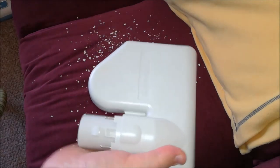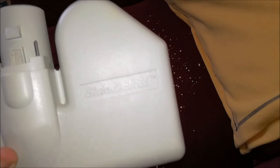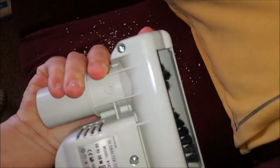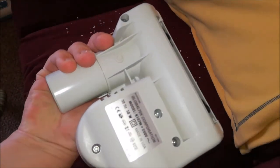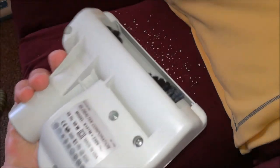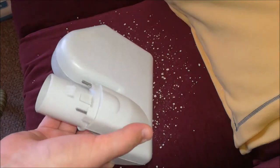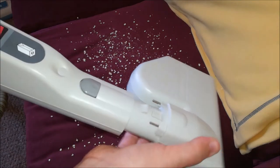Okay, so this is, hopefully you can see that on the lens there, the Sidekick 2. This is a mini powered nozzle. It's pretty mental, actually. You really don't want to put your hand near that brush when it's running. With the machine's incredibly powerful suction, your hand gets pulled into the brush, and trust me, it hurts. So let's see the Sidekick 2 in action.